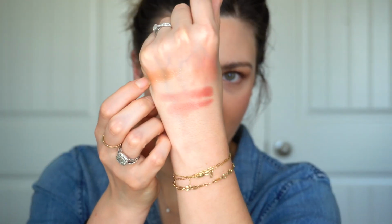So I guess this is just supposed to be like a finisher you can put over your eyes after you've done eyeshadow, or by itself on your lids. I just think it's really, really pretty. So that is it right there. It's so pretty and reflective. Oh, I love it so much.